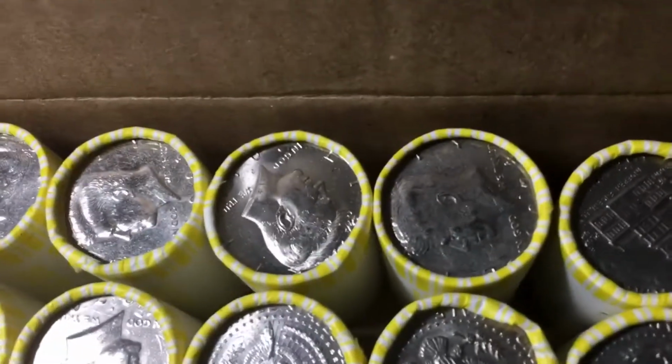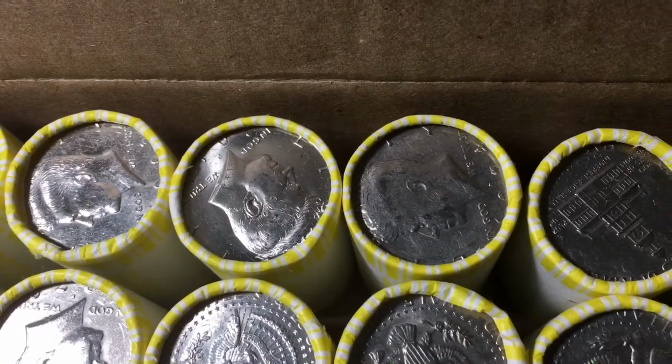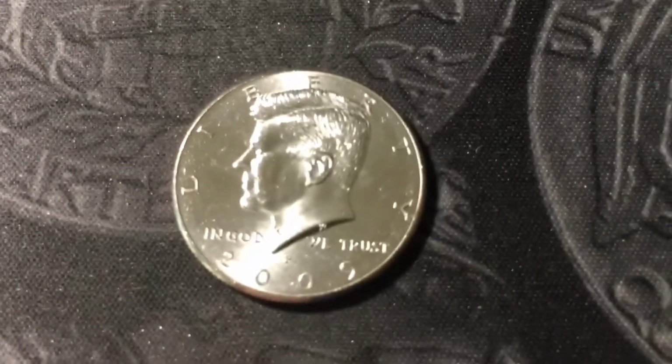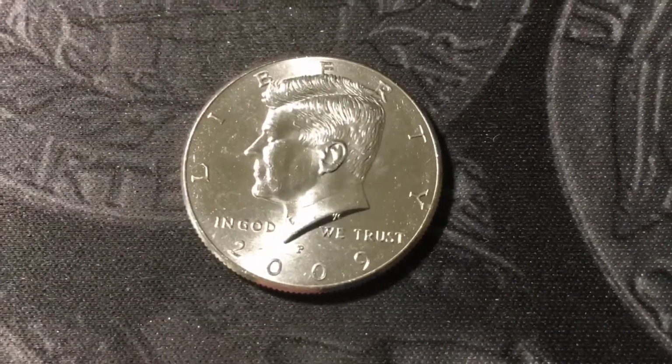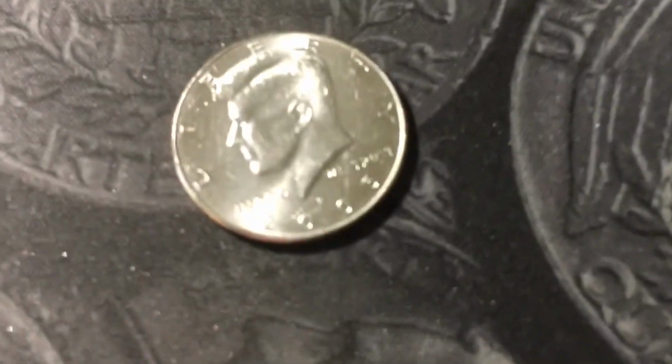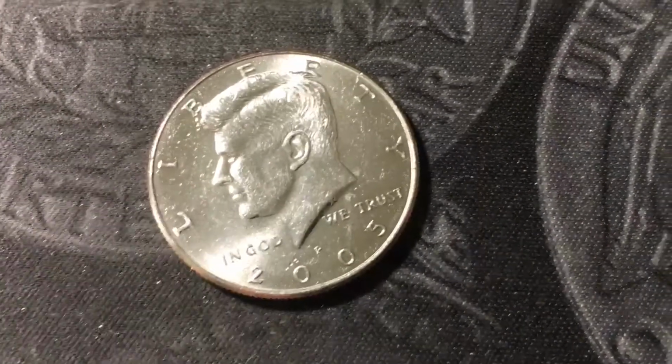Roll number 3, and we have first NIFC in box number 2, and it is a 2004 out of Philly. I should also say that in roll 43 there is a 2016 NIFC ender. Roll number 6, second NIFC in second box, and it is a 2009 minted in Philly. Roll number 9, got third NIFC of box number 2, and it is a 2005 minted in Philly.